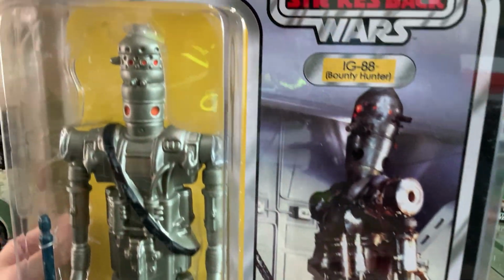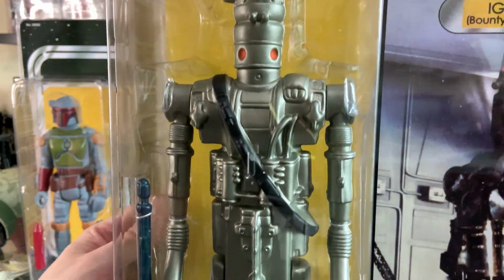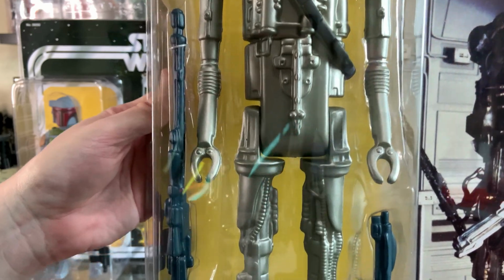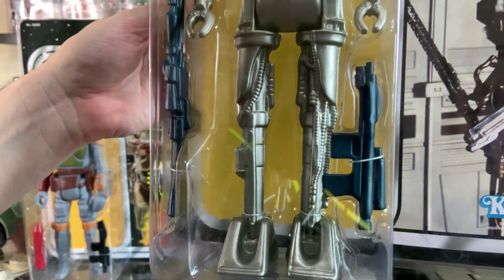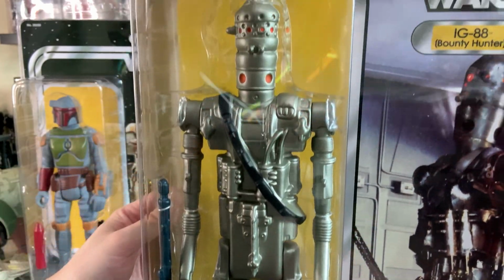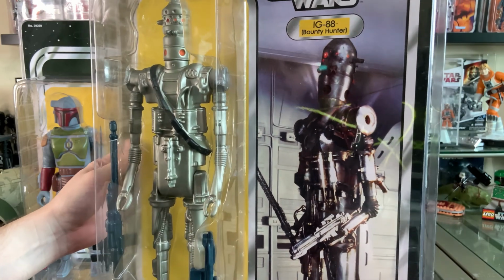But a classic card back to be sure, and then looking at the figure, man, they nailed it with this one. IG-88 is one of my favorite vintage Kenner figures from childhood. I just don't think it could look much better than it does. Even the weapons look great. His bandolier, everything seems to match pretty good.